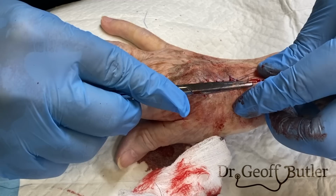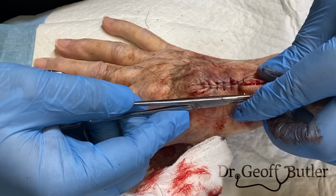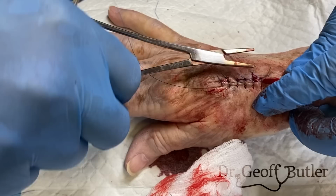So here, if it blows up a bit, I usually will go in one layer and then make sure the needle holds down the little subcutaneous fat in the hypodermis, just so it doesn't pucker through as much.